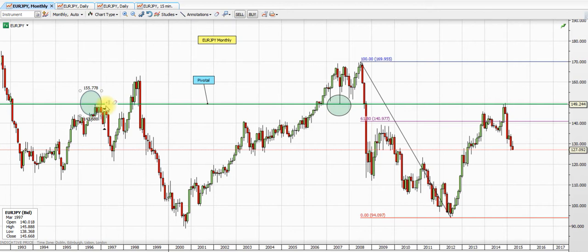So dollar yen monthly chart, we could see that 150 was quite a pivotal level going back 1996 and then 2007. Then obviously making a high of 149.77 back in December. We've seen a decent sell-off. We're looking for this sell-off to continue.